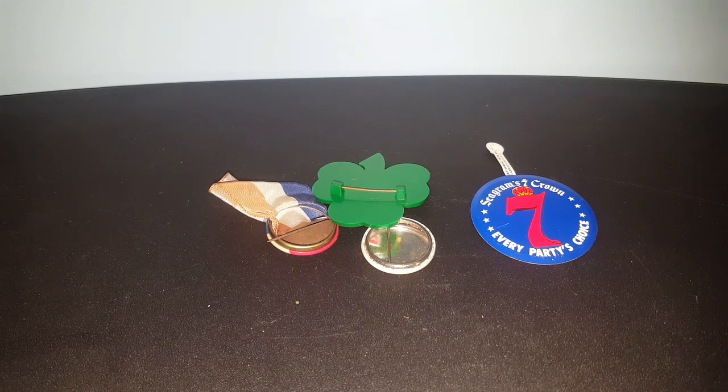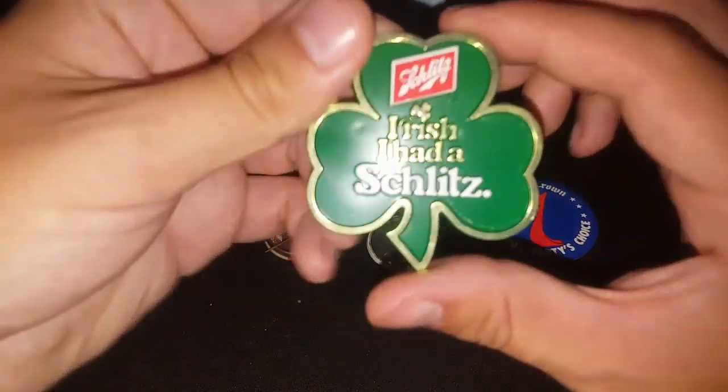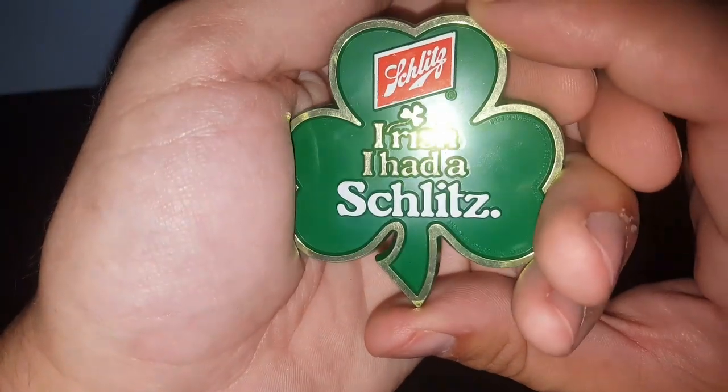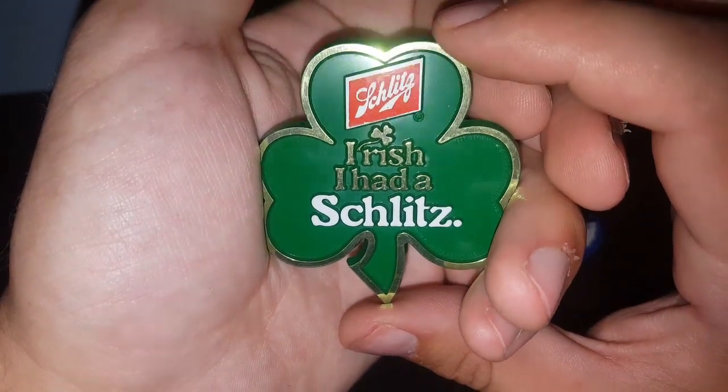I also picked up a pet egg piece for $1, brand new. That's not worth showing you because it's not vintage. And I'm going to probably sell that for $15. So anyway, I paid 50 cents a piece for these. I liked this one, the Schlitz Irish. I had a Schlitz 3-leaf clover pin.